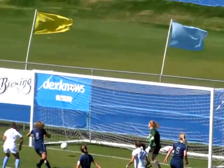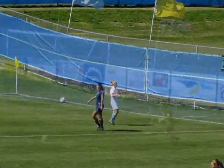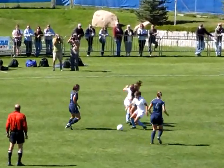And Halinga tries a very tricky back heel into the goal. It comes back to her. She shoots. It's off the crossbar. And the referee... Wow, that was so close. Fort Lewis leading 1-0 here, and they are playing brilliantly, Fort Lewis.